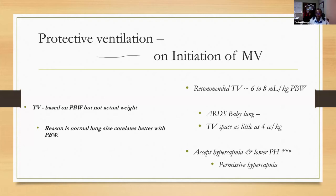because ARDS patients have what we call a baby lung. Some of the lung is totally collapsed, especially the lower part, because there's a lot of water, edema, and the weight is on it. So we don't have volume there. That's why we call it a baby lung. And you can lower the tidal volume as low as 4 cc per kg. And you keep the plateau pressure less than 30. You keep the driving pressure less than 15.